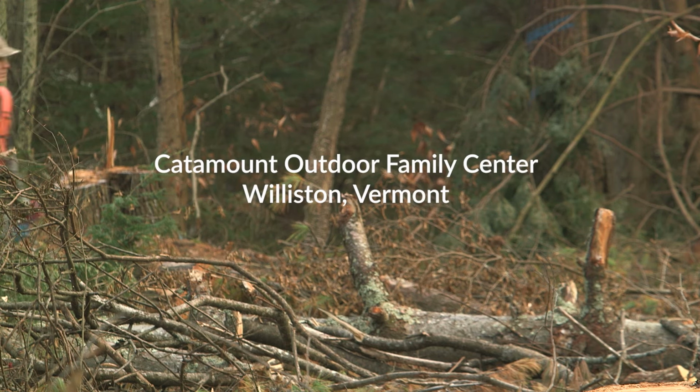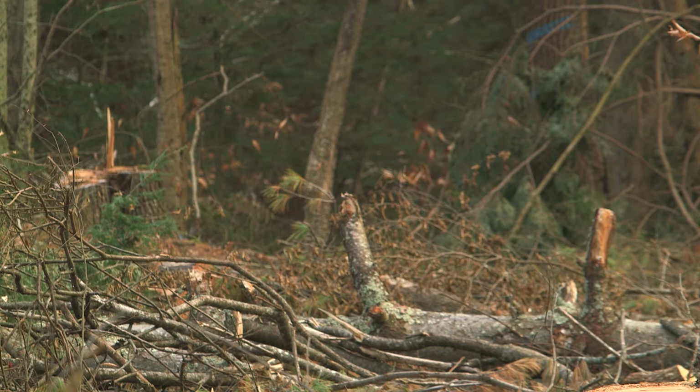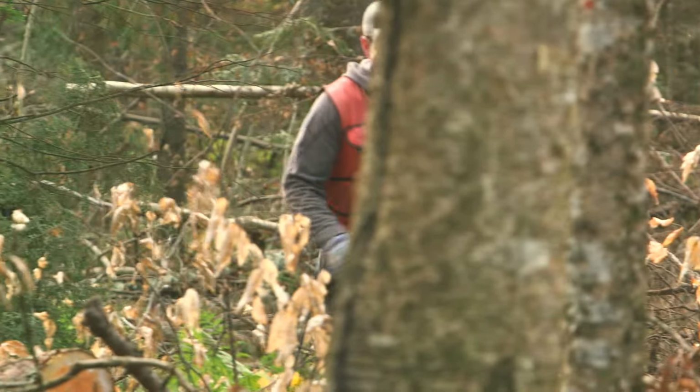People will create these emotional attacks of forest management. They'll go out to an area that's just been managed and they'll find a 6-inch rut with some water in it and take a picture of that. And then that will be their example of why forest management is wrong.